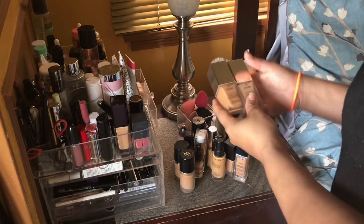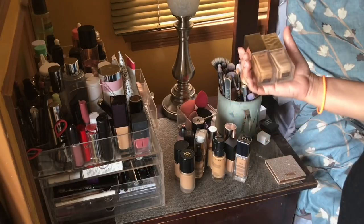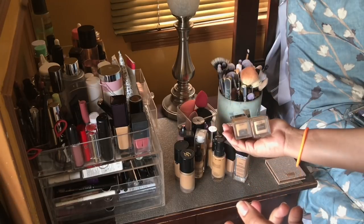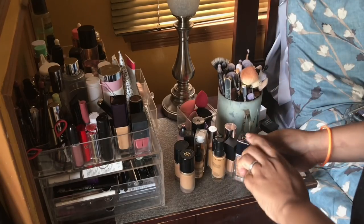Jouer, the High Coverage Essential. I'm going to keep these because I love this foundation. It's high coverage, but I do like the finish on it, and I can just sheer it out. But I love mixing these, and these are still good. So I'm going to hold on to these.